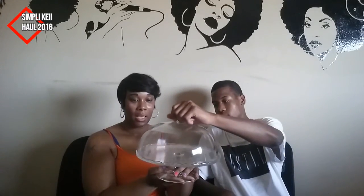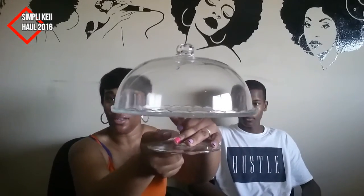So now when I bake my cakes, which I haven't baked in a long time, now when I bake my cakes, I can finally put it in a cake dish. Put that on top. How fancy. Oh, she bougie. She bougie, y'all. She bougie. Oh, she cute. I think this is so cute.